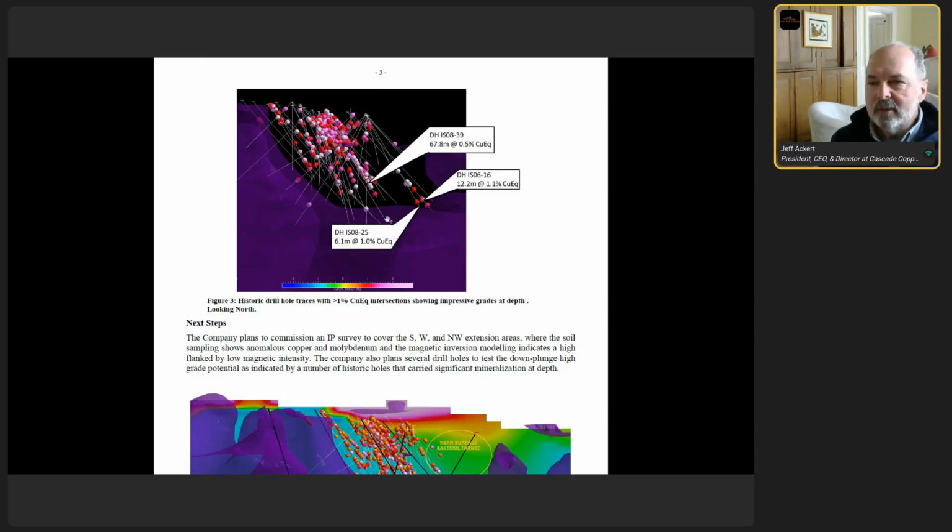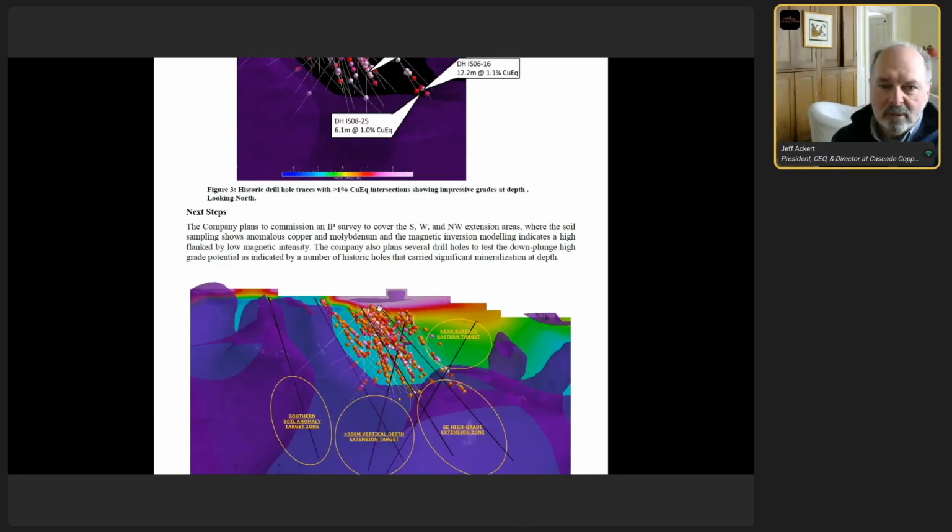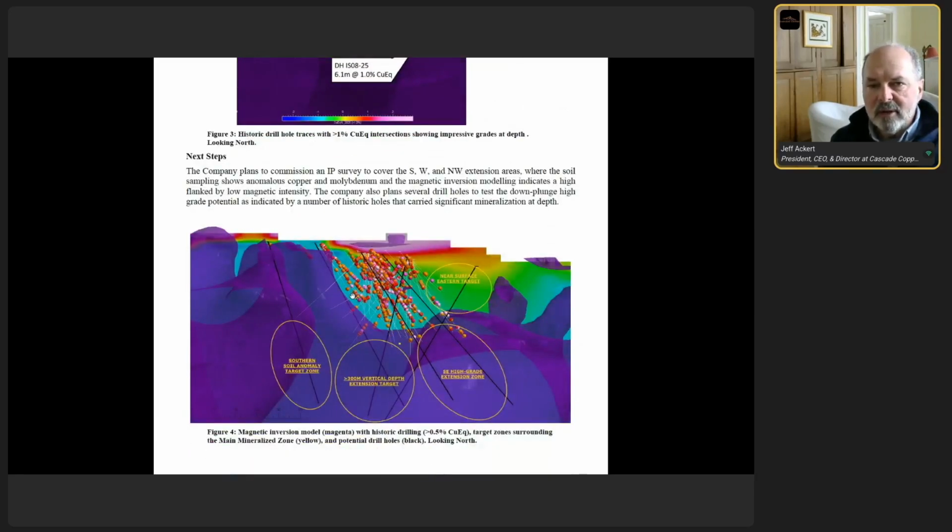So this has really got us excited about going back in there in 2025, following up on some of these intersections and doing some drilling. And I'll show you where some of our targets are. The next one here, well, this is our targets for 2025 and beyond. This image is really telling us there's the main zone, and you can see that it comes right to surface, which is fantastic.